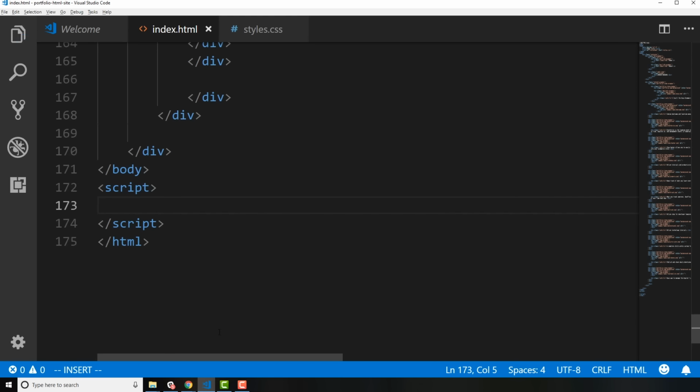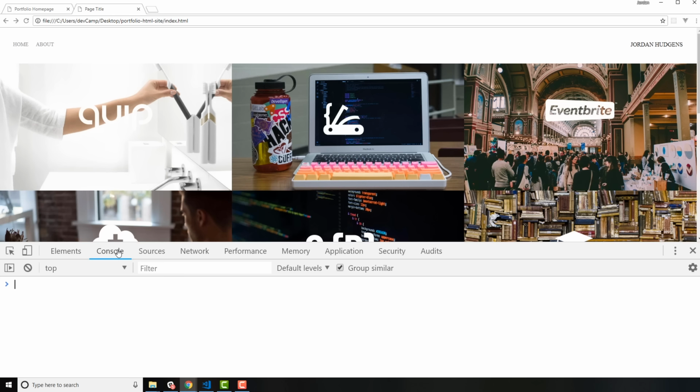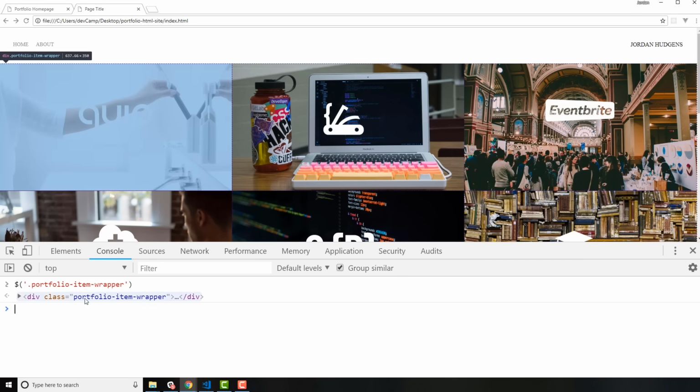Now, if you've never done this before, don't worry, it is not like magic whatsoever. We can just come here, and if you come into the console, you're going to be able to see how we can do that. So I'm going to build out a little selector here. I'm going to say $, and then inside of it, make sure you use an apostrophe, and then say .portfolio-item-wrapper, and then you can see that it pulls in that portfolio item wrapper.